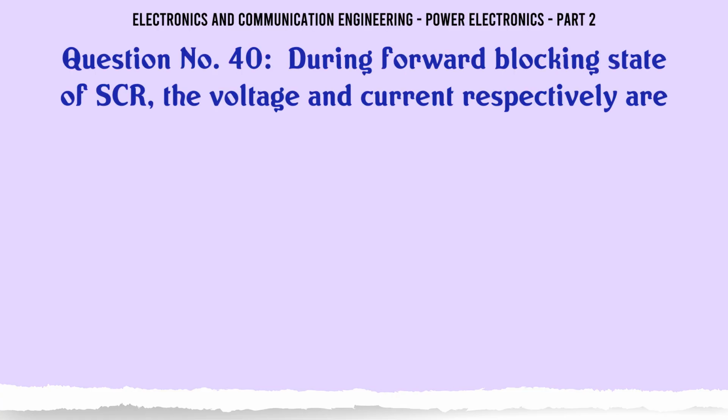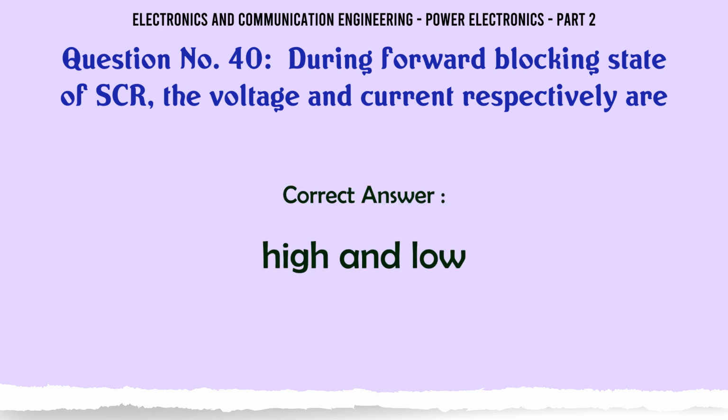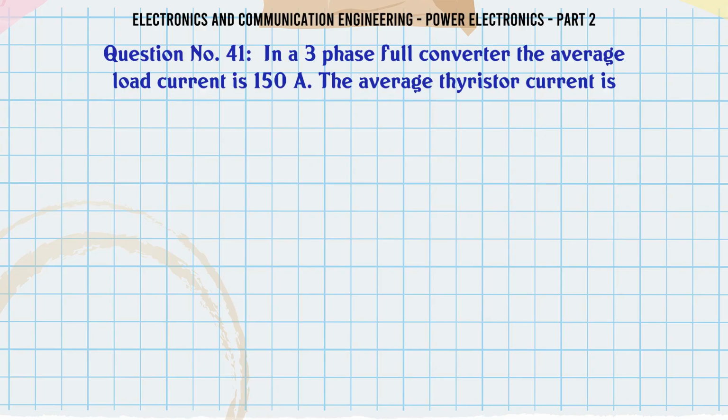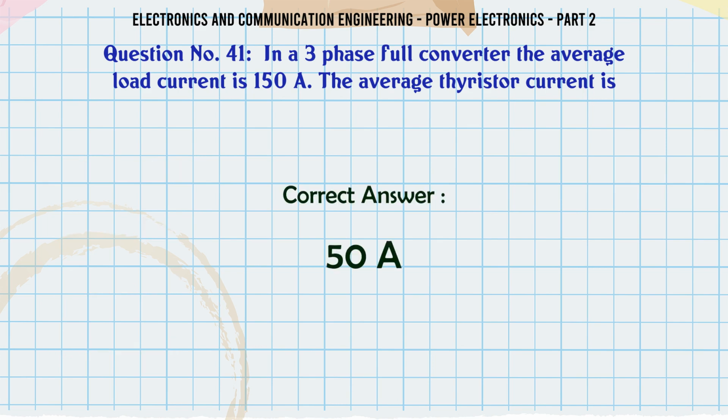During forward blocking state of SCR, the voltage and current respectively are A high and high, B low and low, C high and low, D low and high. The correct answer is high and low. In a three-phase full converter, the average load current is 150 A. The average thyristor current is A 150 A, B 75 A, C 50 A, D 25 A. The correct answer is 50 A.